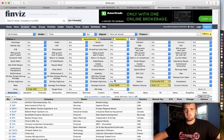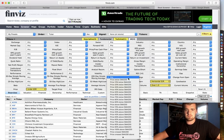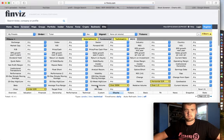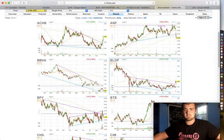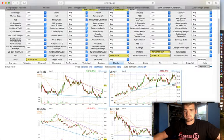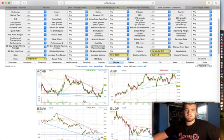You guys can go 52-week high or low. You guys can do anything you want, but I'm just gonna leave it like this. So right here is all the different ways you guys can look at the stocks. You guys can have custom technical charts. I always like to do charts just because it makes it a little easier to look at, and you guys can see what's kind of going on. So as you guys see this, you can start slowly looking for stocks with potential.